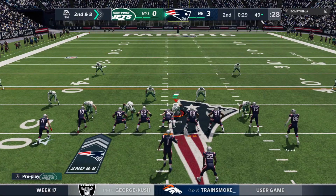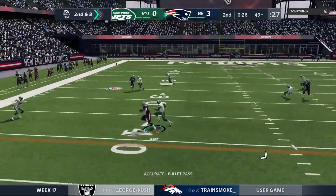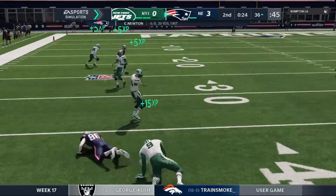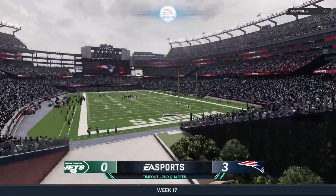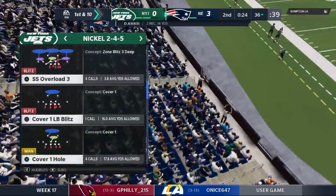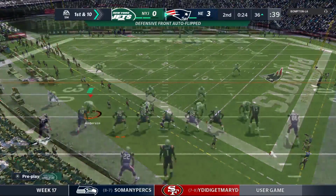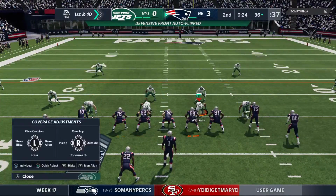They'll fake the handoff. Now Newton. Open man is Asiasi, the tight end. Now the Patriots will use the second of their timeouts as they'll stop the clock with 24 seconds to go in this first half. So from the 36 now, first and 10.